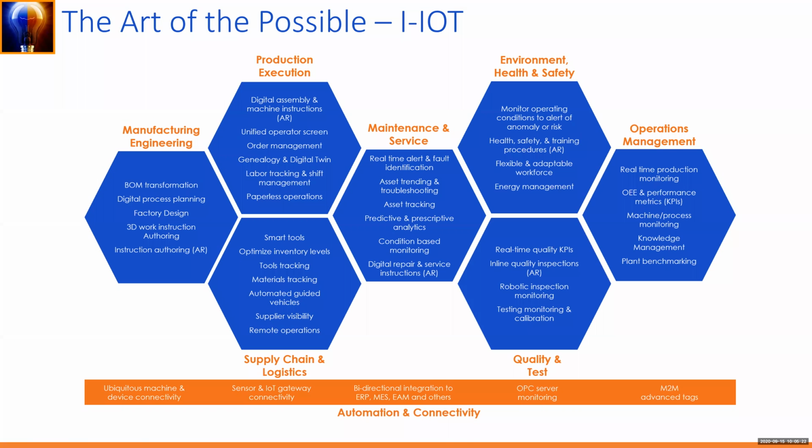I'm going to focus in on one in particular for a moment, just looking at the industrial Internet of Things and all of the different functions that it can help provide within a manufacturing environment. Looking at different capabilities within operations management, EH&S, quality, maintenance, production execution, supply chain and logistics, manufacturing engineering. I'm not going to go through all the details here, but just giving the sense that each one of those different elements on the previous page has a ton of different things that it can do and capabilities that it can provide as we start to drill down within there. And so there's just an absolutely tremendous depth in what these technologies can do to transform an operation.